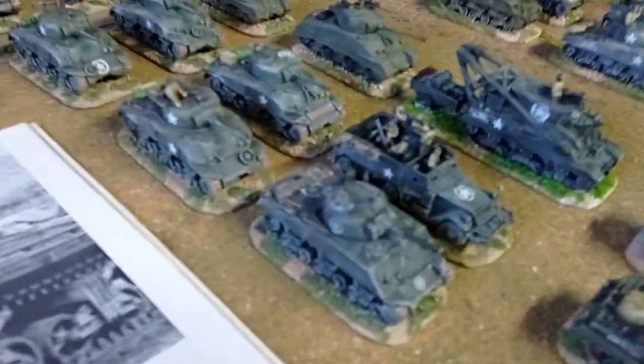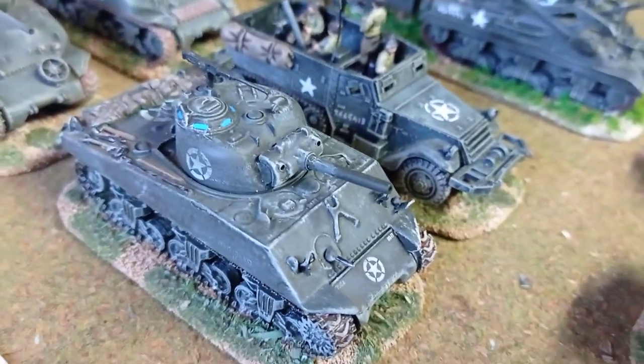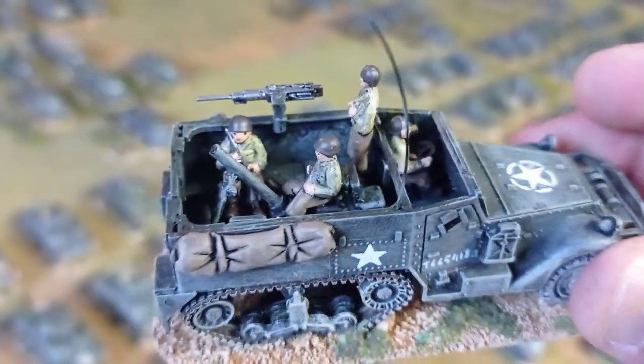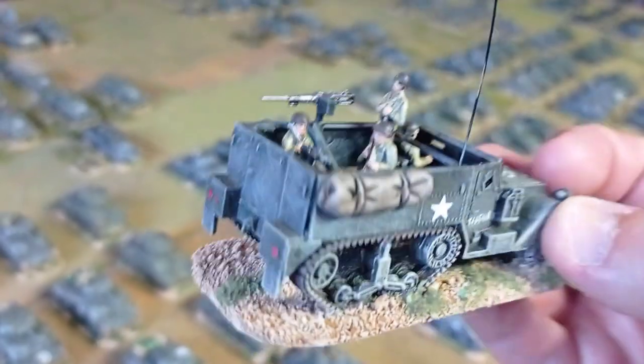You can see here the 105mm version of the Sherman support gun. You can see here also each battalion has one of them, and a half-track with an 81mm mortar. These ones are from Azegawa. Most of them are Azegawa, a few are Altaya.